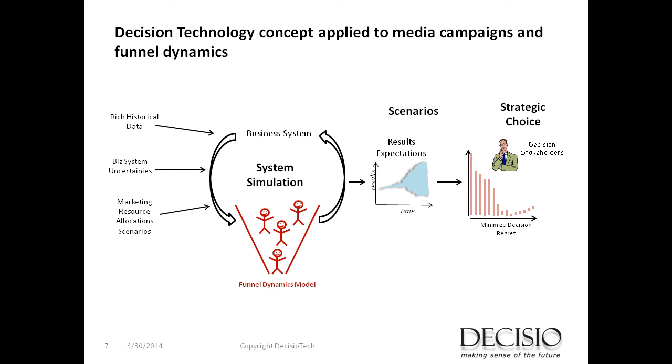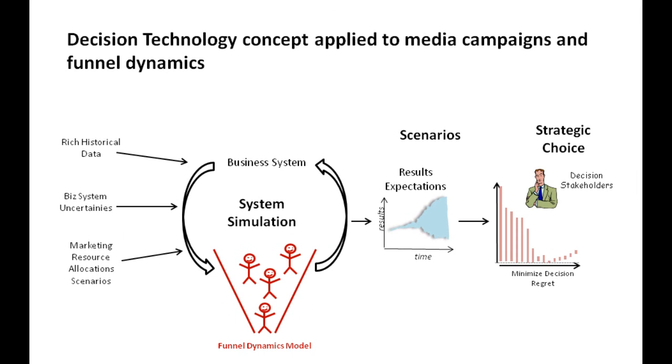Next, here's an example concept application of decision technology to a media planning case. In this case, managers have to choose between alternative marketing resource allocations. The system simulation includes a detailed causal model of purchase funnel dynamics and how those funnel dynamics interact with the rest of the business system. The broader business system may include competitive response, firm economics, macroeconomic conditions, or other things.